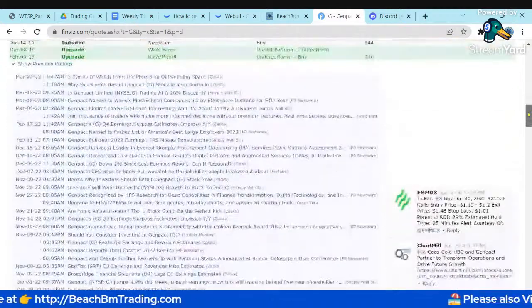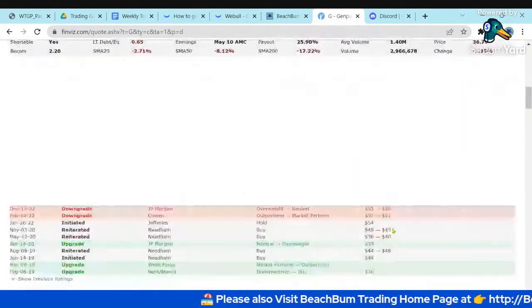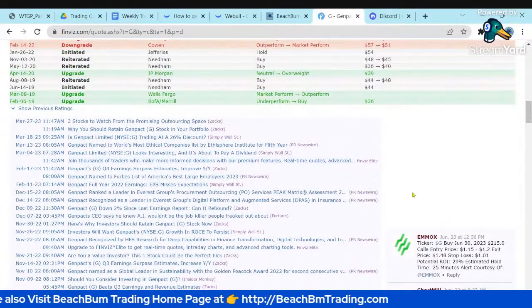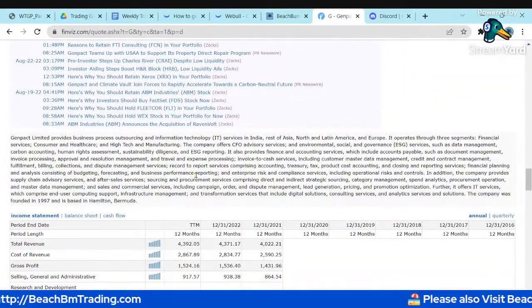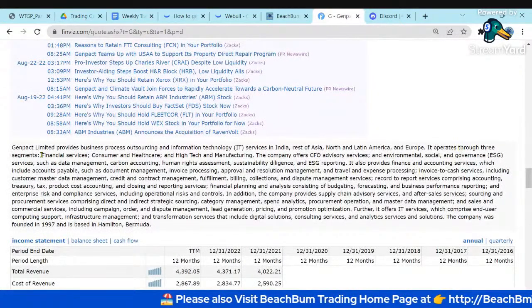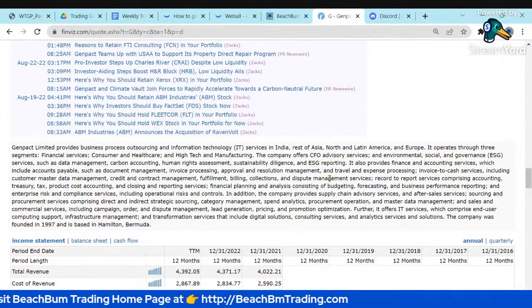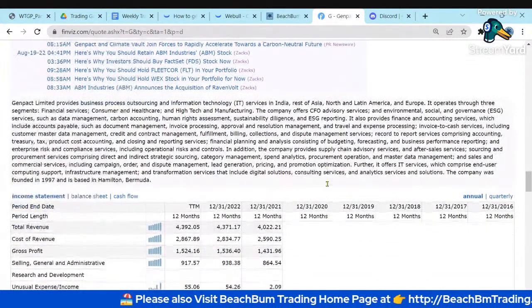Look at their profile. Again, if we look at where that drop was, that was early May. I didn't see a big news item explaining that. So we could see they're in IT services. Looks like they serve Asia, North America, Europe, financial services, healthcare, consumer, high-tech manufacturing. Kind of sounds like a consulting type of thing, which is kind of broad consulting, which I think might be the weakness. They might have lost that type of contract.